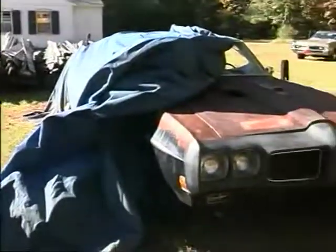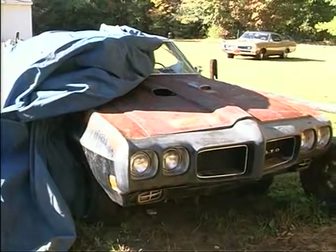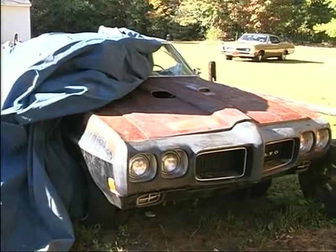It was supposed to have a motor built by Lindsay. It does have a 72 455 HO motor in it with headers and a big intake, so it's quite possible it was. That's what I bought the car for.